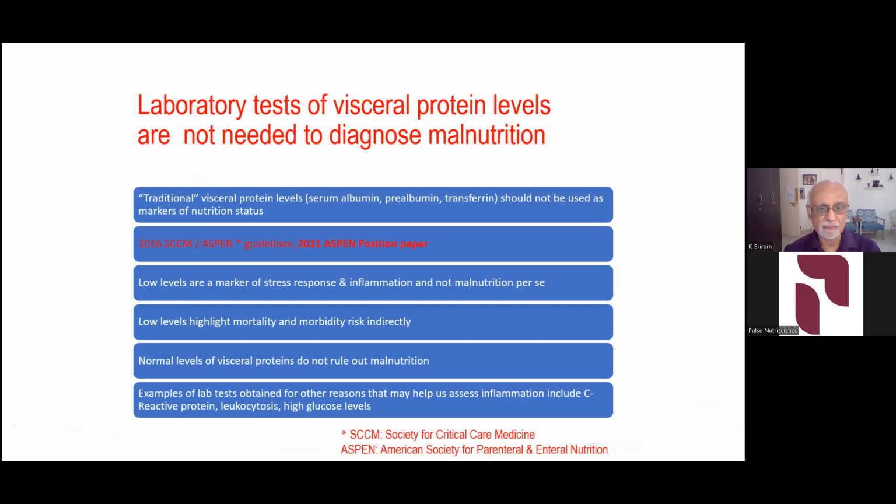Don't waste your money and the patient's time and effort to get serum protein levels like albumin, pre-albumin, and transferrin. They are not markers of nutritional status, and the 2016 as well as the 2021 ASPEN position papers clearly state that a low albumin level is a marker of inflammation and not malnutrition per se. And therefore, it may reflect mortality, that is true. But a normal level of visceral proteins such as serum albumin does not rule out malnutrition.